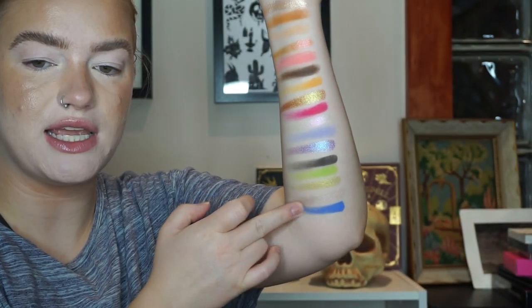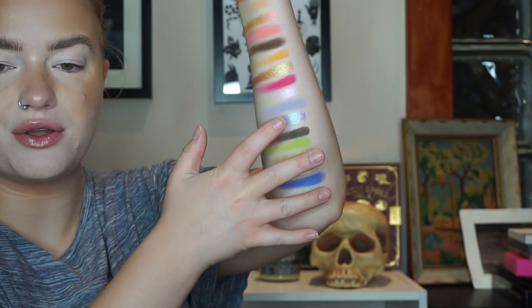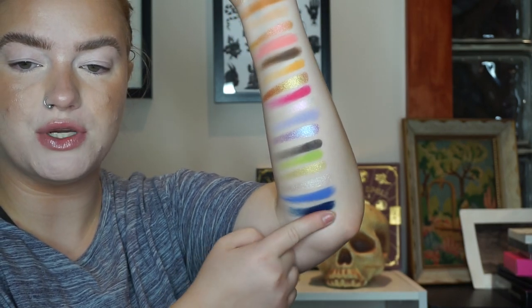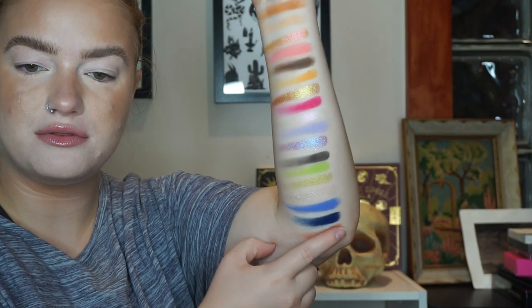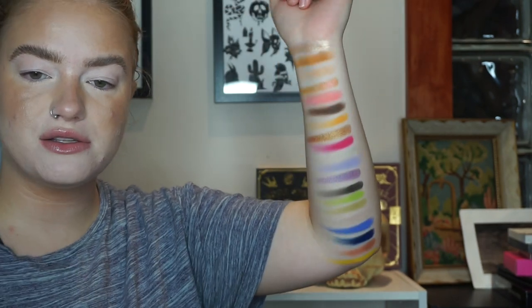Then we have Content, I read that as Content, which is a deeper periwinkle, super pretty. Confident is a dark matte blue. Oh yes, Beauty Bay, gorgeous. Let's see if I can do these last three swatches down here. I'll do it, or just two actually. Then we have the shade Blessed, which is a warm-toned brown, just mid-toned brown. And then Joyful is a matte yellow. So this is the palette.